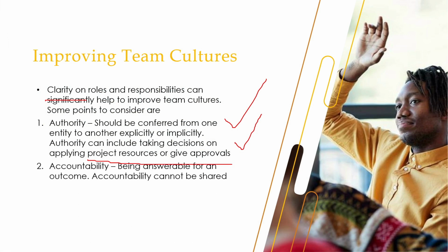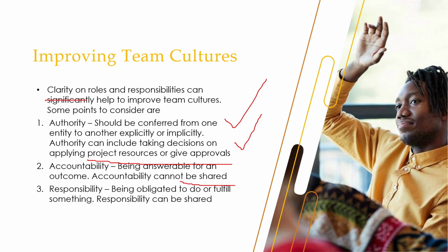The second thing to consider here is accountability. Being answerable for an outcome is what accountability is all about. And accountability cannot be shared. And finally, we have responsibility. So, being obligated to do or fulfill something, that is responsibility.